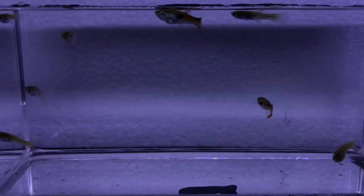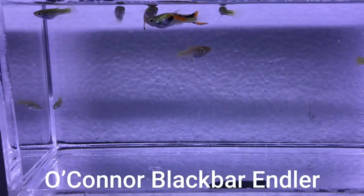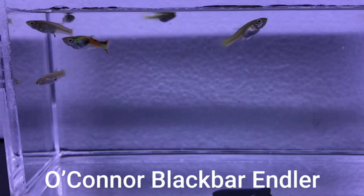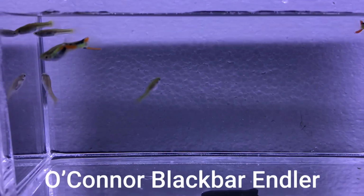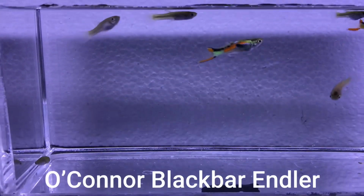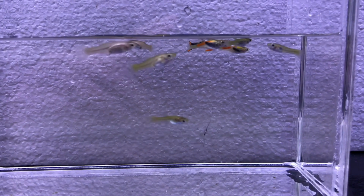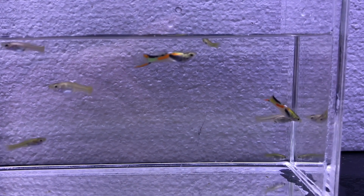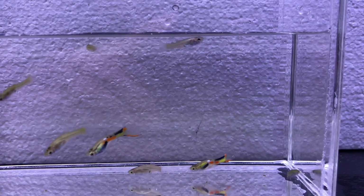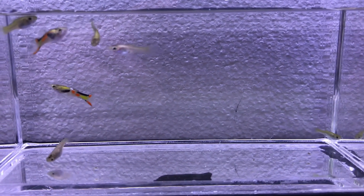I call this strain of black bars O'Connor black bars after my friend who owns the 4-foot tank. I got these from him. I call them O'Connor black bar endlers just to separate them out from other black bar endlers that are out there. And so I just sent a couple of males and a bunch of females to my friend that I met through Facebook. In the hobby, you do meet people who are passionate about the hobby through online forums, Facebook, and at local aquarium society meetings and so on.